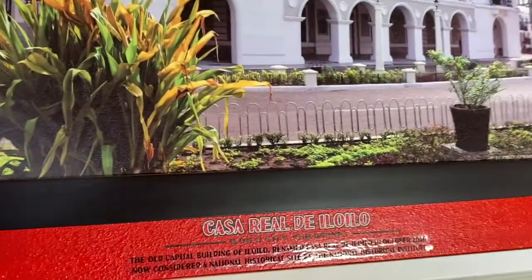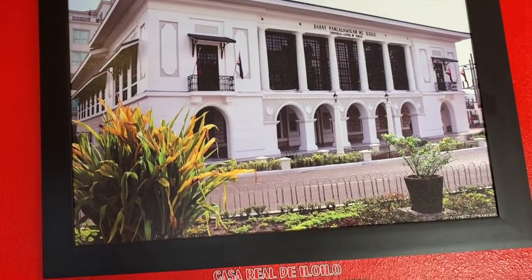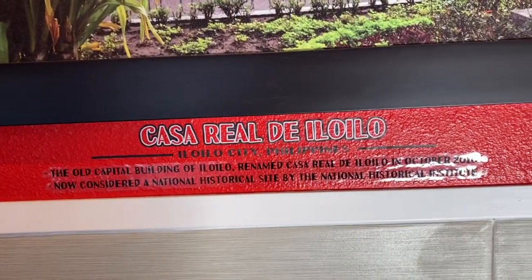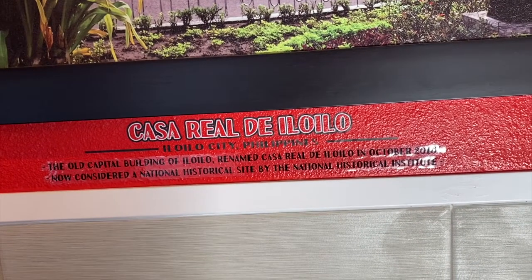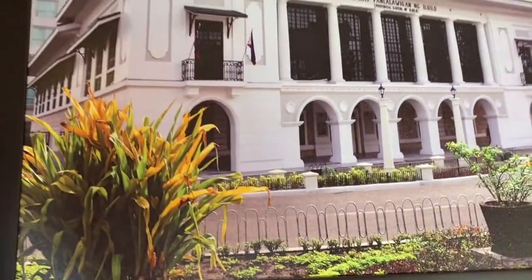And then this is Casa Real de Iloilo. These are all the beautiful landmarks in Iloilo. The old capital building of Iloilo renamed Casa Real de Iloilo in October 2016. That's nice.